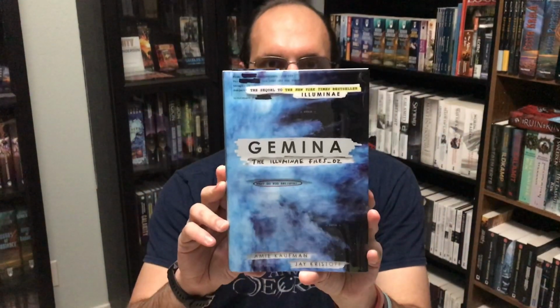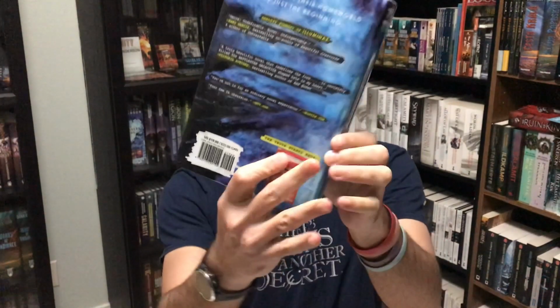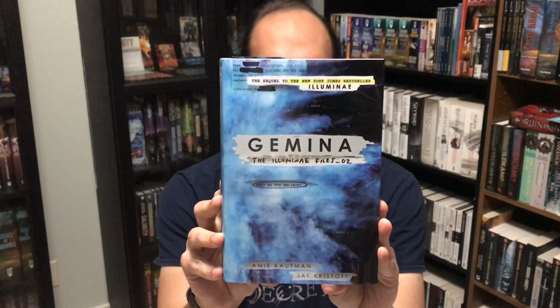Before I get into that, I'd like to make a quick note about last week's video, where I opened up the Skyward Fae crate and found this Polaroid and had no idea who it was. I have been told that these are the two main characters of Gemina by Jay Kristoff and Amy Kaufman, which I have not read yet. I read the first book, Illuminae, and I have the entire trilogy and have been meaning to read it. I just haven't gotten around to it yet, so I didn't know who these characters are. Thank you to people for telling me so that I can correct myself and tell y'all who they are.